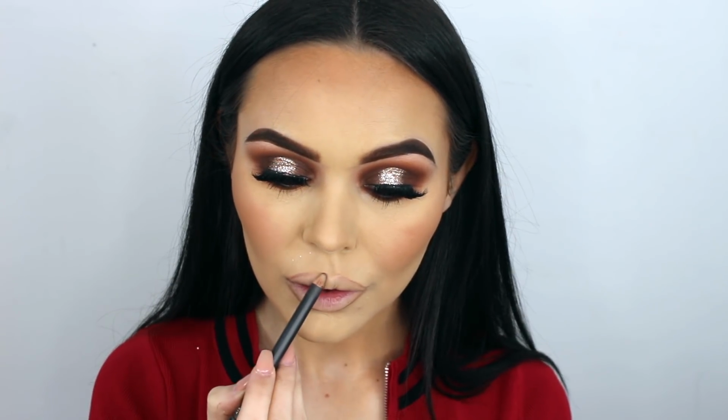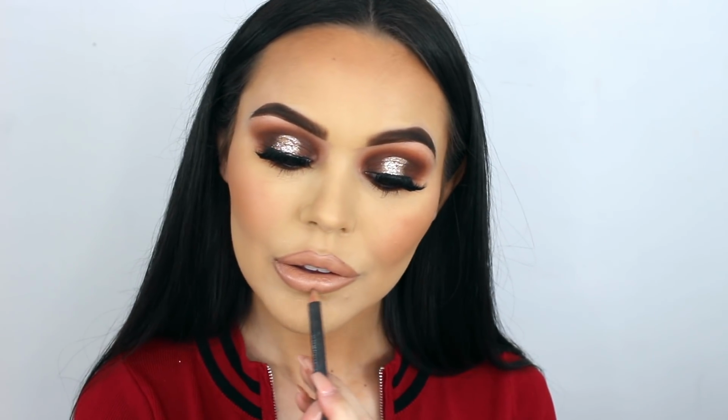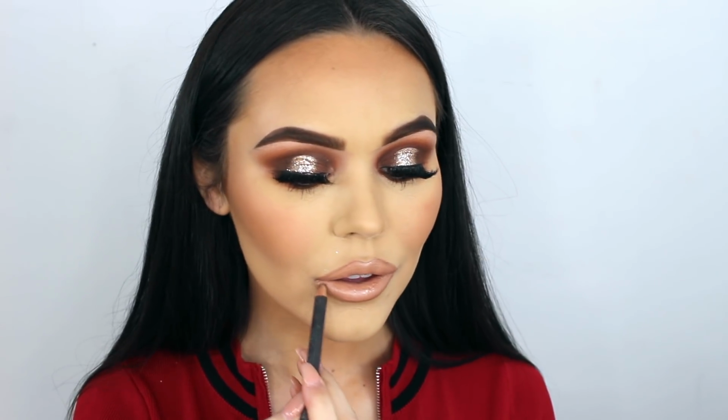I only have Kissing Kate and Kim K at the moment, which I absolutely love. But they are pricey lipsticks when you compare them to like MAC or whatever. And then I'm going back into the lip liner and going around the lip line even more, just so it blends all together and doesn't look like you've got a really harsh lip line.